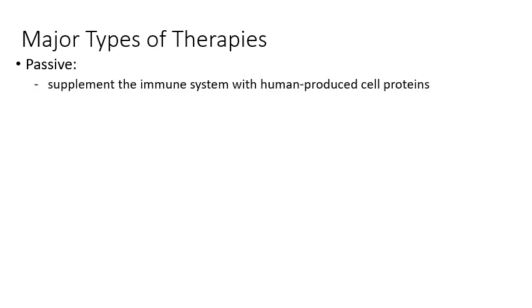So there's a couple major types of therapies. The first one is passive. So remember, what we're going to be doing here is we want our own immune system to be doing the job. So what we're going to do with passive is basically supplement your immune system with human-produced cell proteins. So we're going to make cell proteins in the lab, and we're going to give them to the person to help supplement the immune system that they already have. There's no memory response with this, so it's not like you're going to be building up an arsenal of cells to go and attack something, but it actually happens quite quickly. So that's one good thing about them as well.